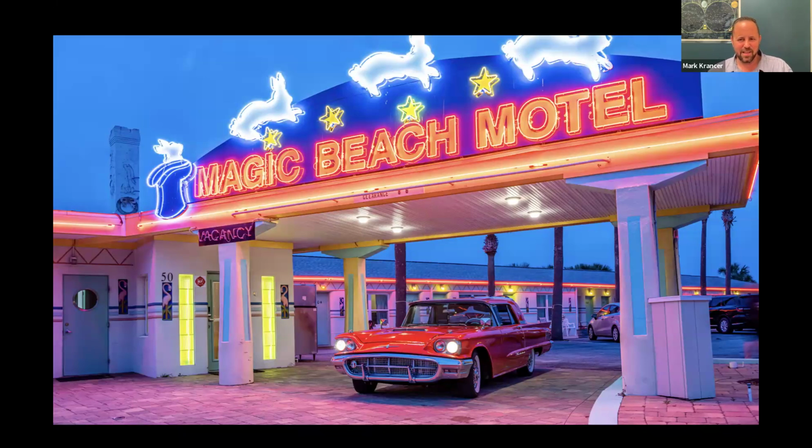And looking at this, with the exception of that one car off a little bit there, you really get the feel of going back in time to a different era, and they've preserved that. And I'm thankful to say that this will be around for the foreseeable future. Fingers crossed. But it helps set a sense of place as far as the rest of that community.